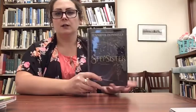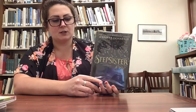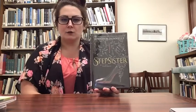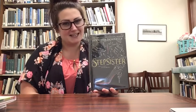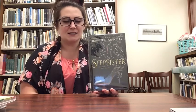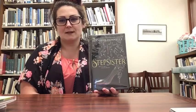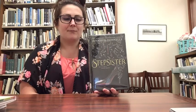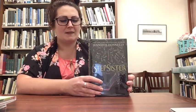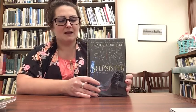So here's another young adult recommendation, another fiction. This one is called Stepsister, and this is by Jennifer Donnelly. This follows the Cinderella story, except it has a twist. One of our ugly stepsisters has lied and fits into Cinderella's shoe, and has deceived the prince. So this is an alternative to that fairy tale that we all know of Cinderella.